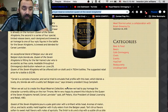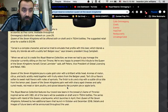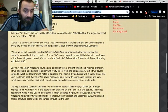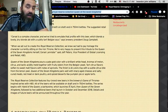This one that I got right here, if you can see, they didn't put the price right there, but you can get the 4-pack if they still have it. I got it for $36.99. Pours a pale gold color with brilliant white head. Aromas of melon, citrus, lactic acidity melt together with fruity esters from the Belgian yeast. Tart citrus flavors soften to sweet malt flavors with notes of apricots. Finish is dry and crisp with subtle citrus bite from the lemon peel.